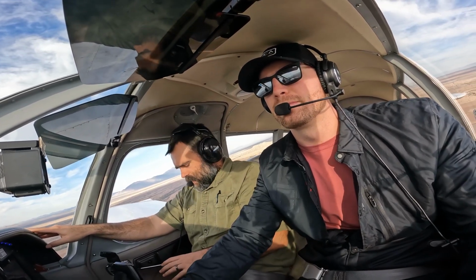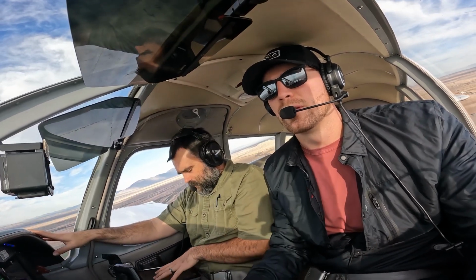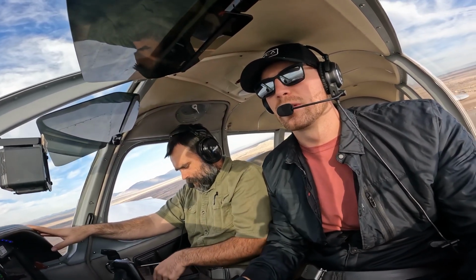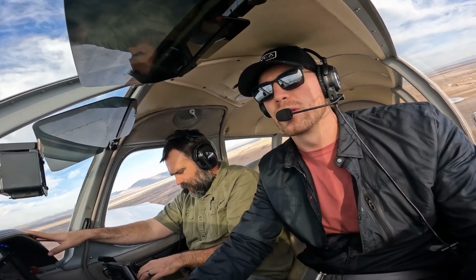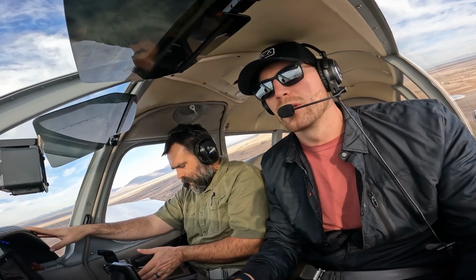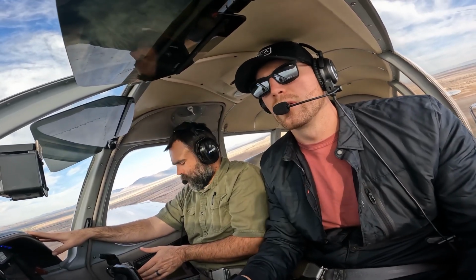Okay, so ground turns around a point. Okay. Should be done, I believe, at 600 to 1,000 feet above the ground. This is over Johnson Ranch. So we can even get a little bit lower if we wanted to.